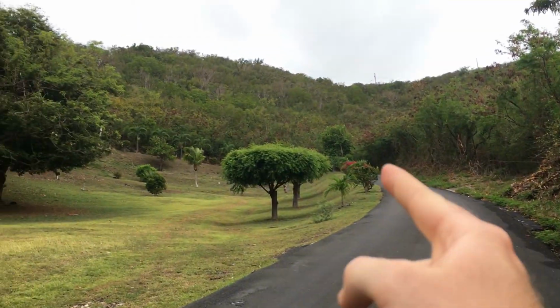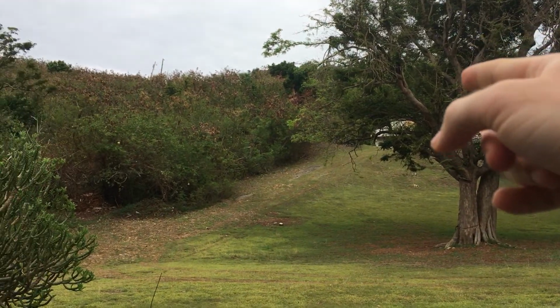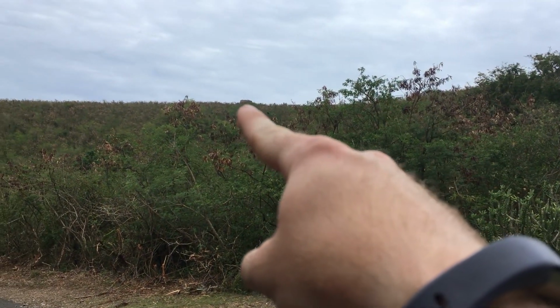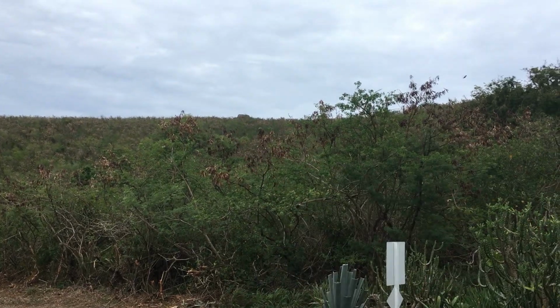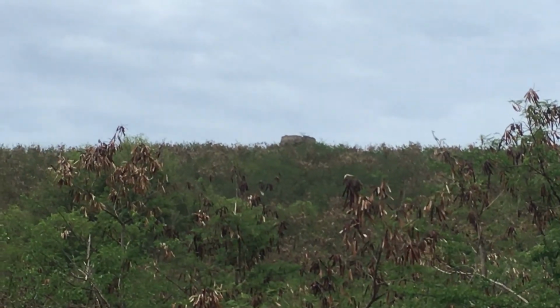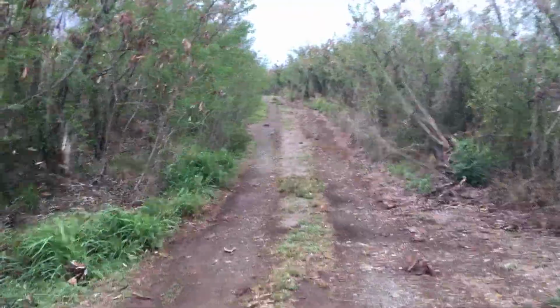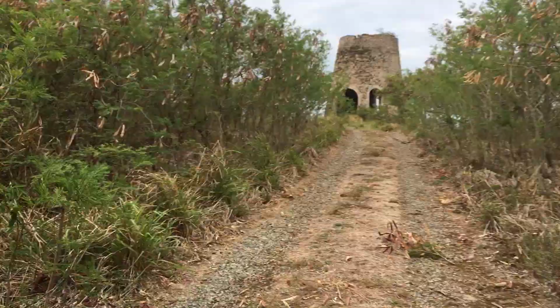I'm taking this road. It should loop up there, and then there's a path that goes right there. That's the windmill. You can see the very top of it right over there. Here it is. Here's the path, and here we go. Here we are.